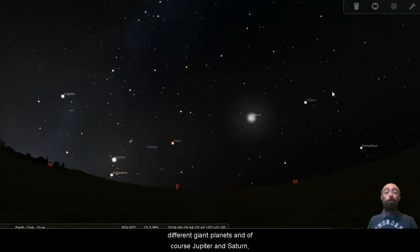And of course, Jupiter and Saturn are way bigger than Uranus and Neptune. The ice giants are way bigger than the Earth and Venus, but the gas giants are significantly bigger again. So that's just a little bit of a comparison between the two different groups of the 4 largest planets in our solar system. I will go into more depth specifically about Uranus and specifically about Neptune in the coming months.